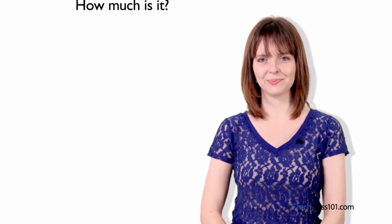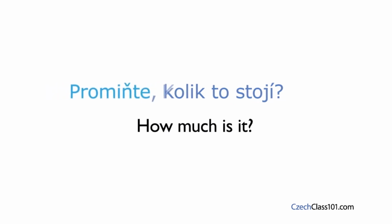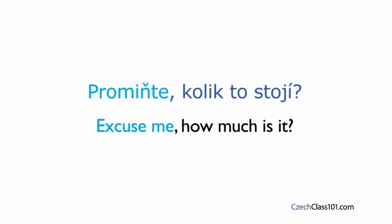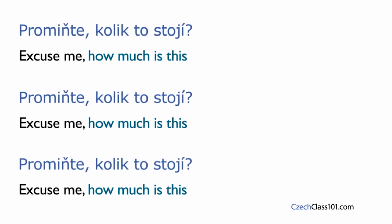Let's go. Let's say you see something you like and want to ask the shop clerk how much it costs. The first thing to say to a shop clerk is promiňte. Do you remember what that means? It's excuse me. Promiňte, kolik to stojí.